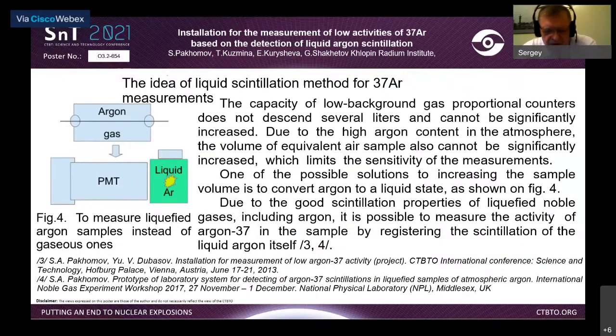Next slide, please. The capacity of a proportional gas counter does not exceed several liters and cannot be significantly increased. Due to the high argon content in the atmosphere, the volume of the equivalent air sample also cannot be significantly increased, which limits the sensitivity of measurements. One of the possible ways of increasing the sample volume is to convert argon to a liquid state. Due to the good scintillation properties of liquefied noble gases, including argon, in principle it is possible to measure the activity of Argon-37 in the sample by registering the scintillation of the liquid argon itself. However, on the way to implementing this method, it is necessary to solve a number of problems.